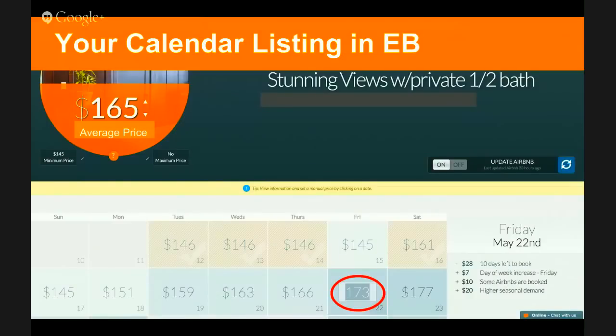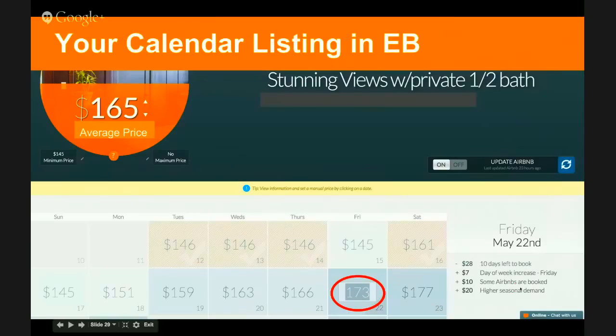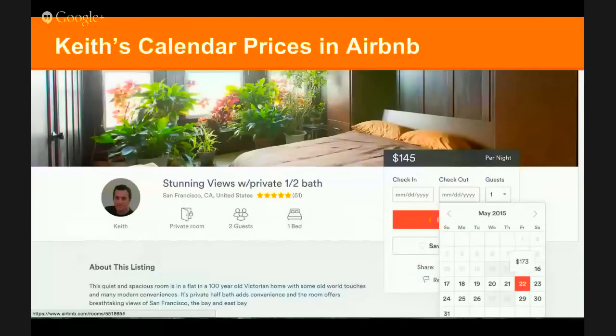Finally, just to show you how this works, all of these days in your Everbooked calendar, when an update occurs, these Everbooked calendar prices are transposed to your Airbnb calendar. Drawing your attention to May 22nd in the red circle, if we then look at a snapshot of Keith's Airbnb listing for that day, you'll notice May 22nd is also 173. So that matches what we had here, as would all of those other dates for Keith in his calendar.